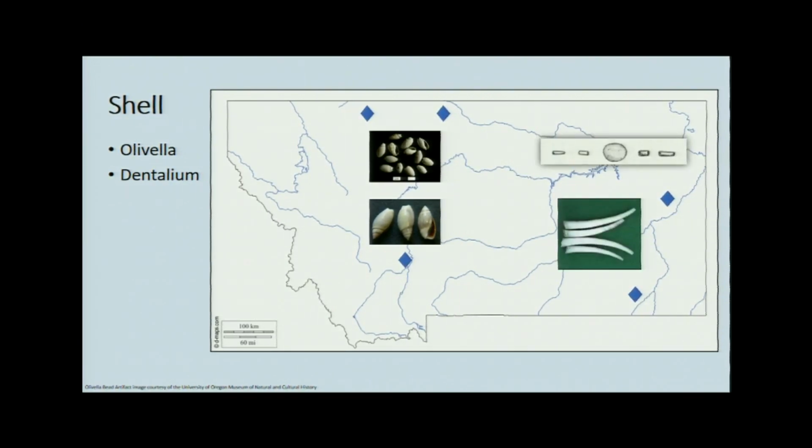The second type of shell I want to talk about are dentalium shell. And dentalium shell is a long tubular shell, as you can see on the screen. It was typically collected by tribes on the northwest coast for use in trade. And in our region, a lot of tribes would use the shell to decorate their clothing and to make jewelry. You could leave it whole, or you could cut it and use it as beads, such as in this drawing up on the top part of the screen.